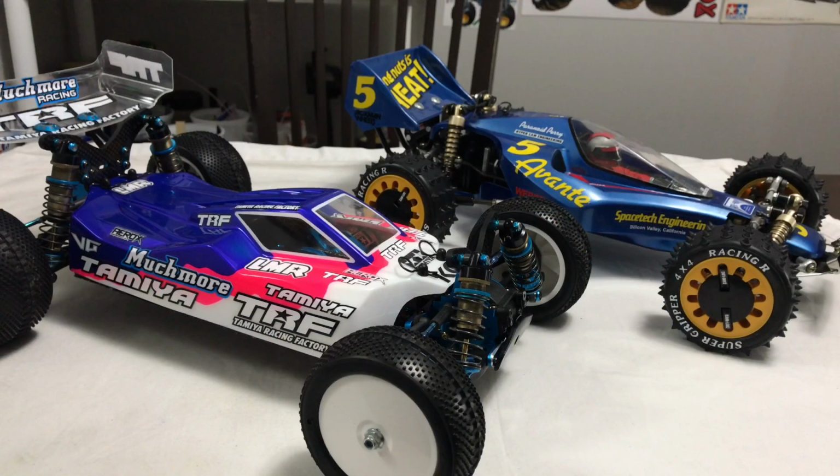When we get into the looks department, for me and obviously you vintage guys, the Avante wins hands down. It's not even a contest. Obviously the Avante retained Tamiya's design, you know, the fancy shell designs, and they absolutely broke the mould of the Avante. Whereas the modern day racing buggies, obviously we don't have that character, but why would they? You know, times have moved on.